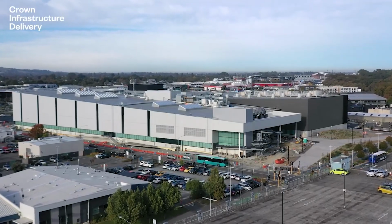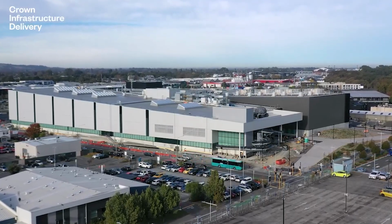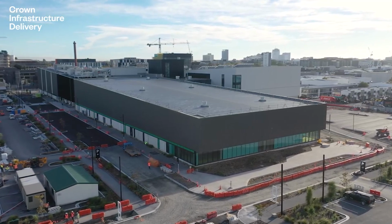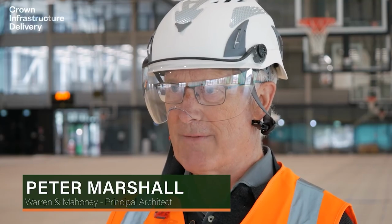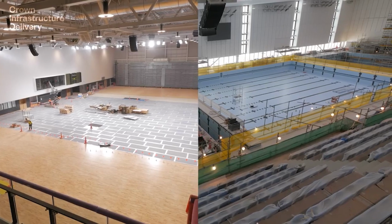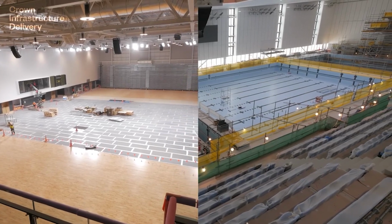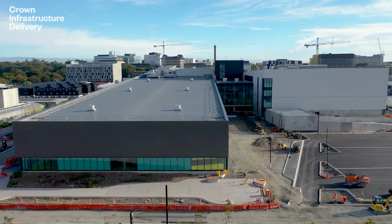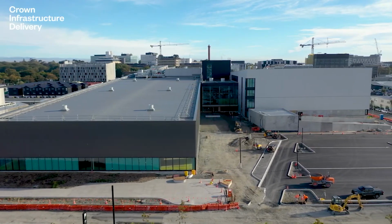In terms of its scale, there'd be nothing like it in New Zealand. Just over 30,000 square metres of building. That's large. For us, it was how do you break the scale of this down? So by having the two bars, the wet and dry bar, that's part of it. We differentiated the two again by colour. So when we came to the cladding, we used the dark and the white as a way of differentiating.